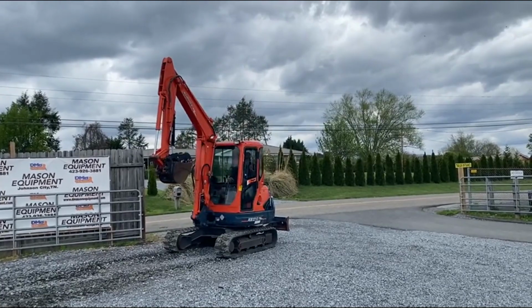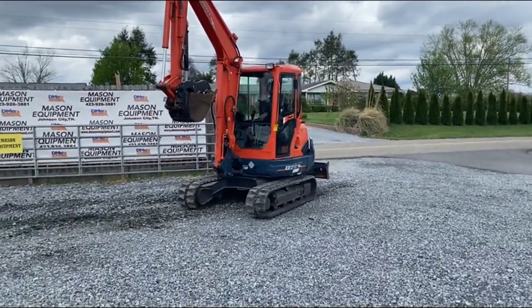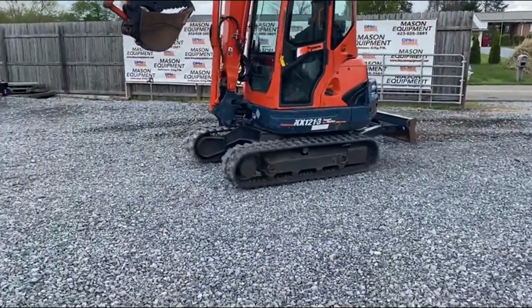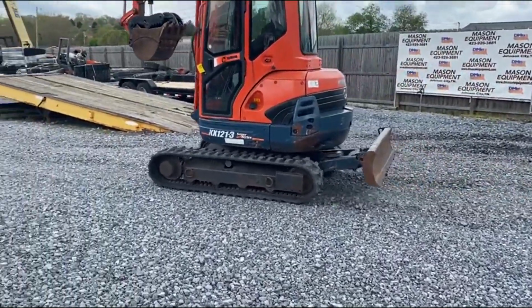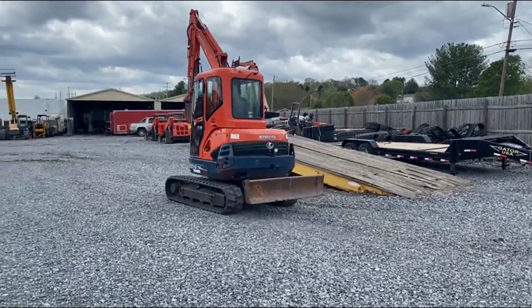It's got a radio in it, closed cab air conditioning, 2-speed, just picked it on. Tier 3 emissions. That means there's none of that old gook on it, or anybody can work on it.